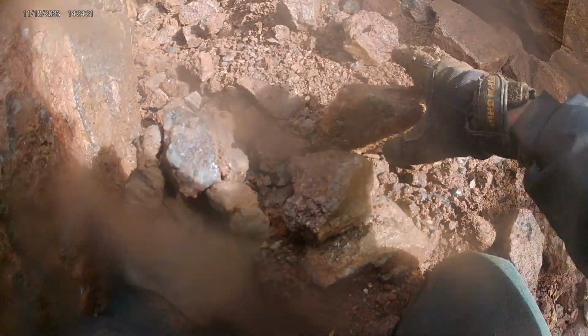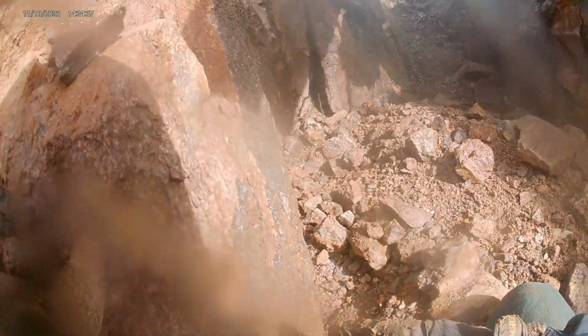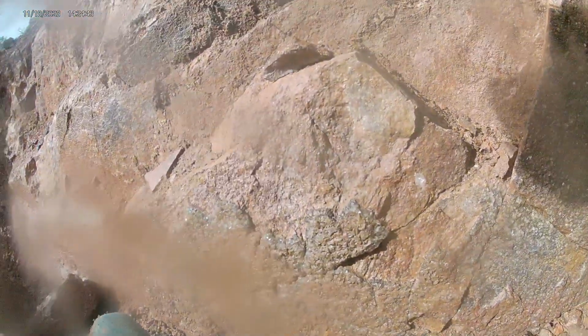You can see here, this looks like it just got washed off, and it's very nice, very gemmy. They definitely shine when the sun's on them. This whole wall here, by the way, see if I can get it in the light, is a fluorite vein.